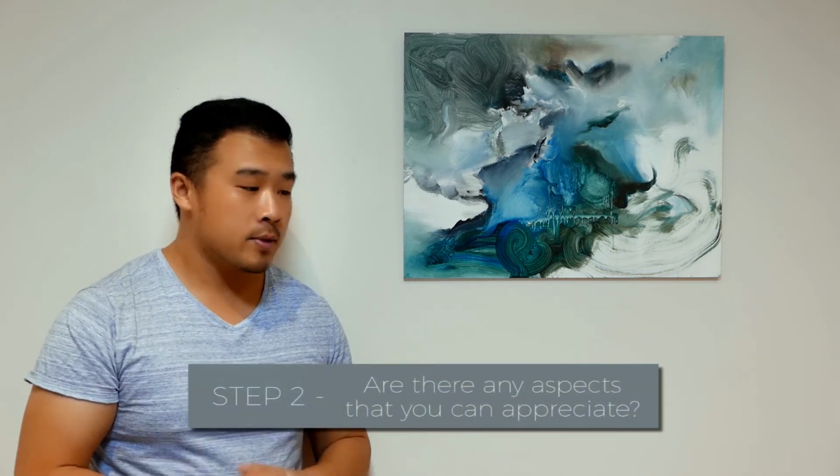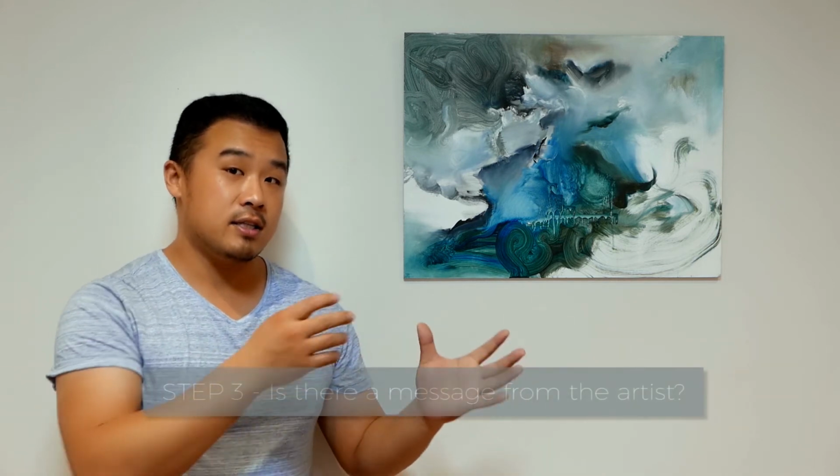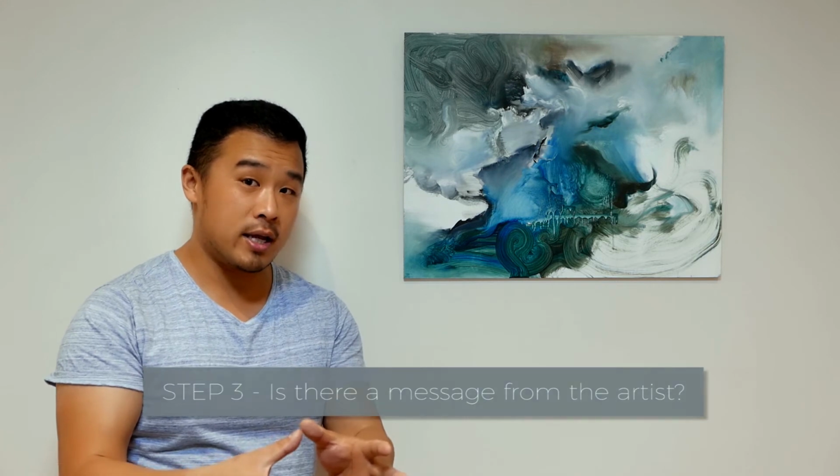As with appreciating any piece of artwork, especially an abstract one, the 3 steps always apply. Step 1, do you straight up like this piece? Step 2, if not, are there any particular elements that you like? And then finally, if you still don't like it, then it's either A, did the artist intend for you to feel this way? Or B, you don't need to like every piece of artwork, and that's cool too.